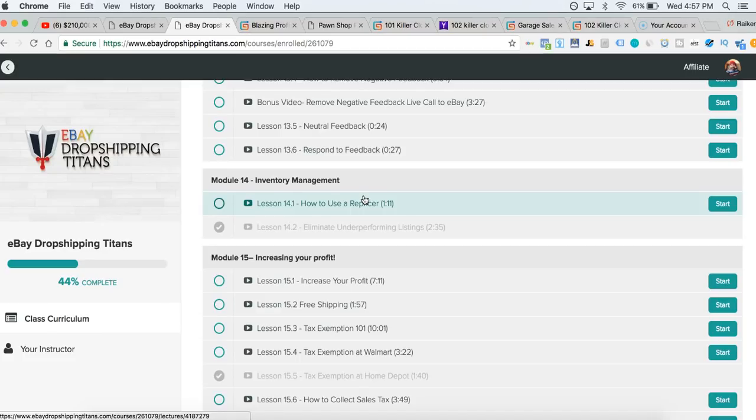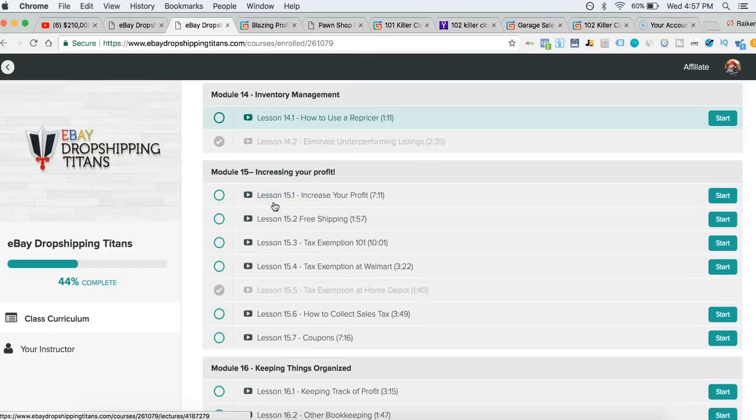Module 14 is all about managing your inventory. And one cool lesson that I liked about this course was lesson 14.1. He actually shares how to use a repricer, which is essentially a piece of software that helps you to automatically reprice your items. And it's only 1 minute and 11 seconds, but a lot of you guys might be thinking about that, and it's actually a really quick solution. So that's pretty cool right there.